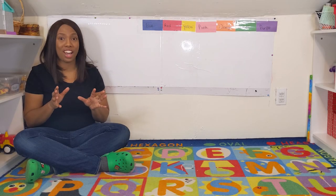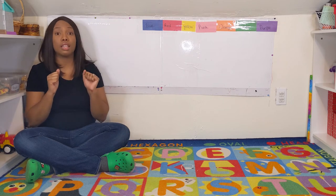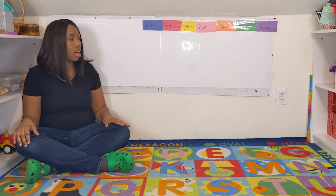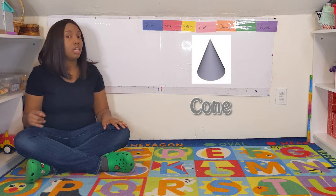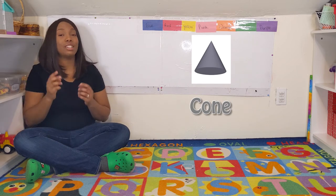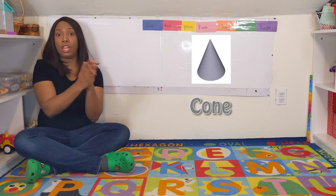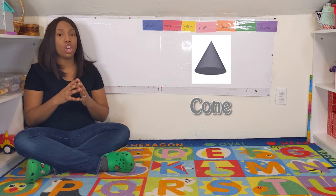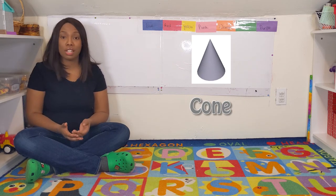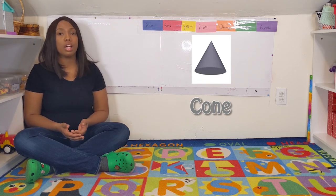Friends, are you ready to find out what our new shape of the day is going to be? Let's take a look at the board and find out what it could be together. Friends, look at this cool shape. It's three-dimensional, meaning that it's not flat. You can actually pick it up. Do you know what shape this is? It's a cone, friends. Can you say that with me?